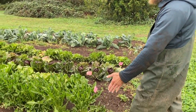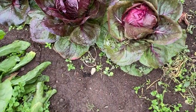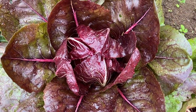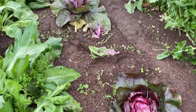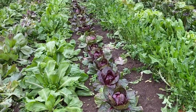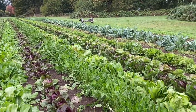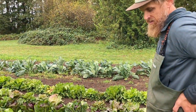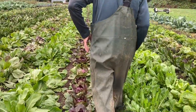So starting here, we'll get into a block of the Smarties trials. This is a row of all the different slots of Verona. When we're talking about slots, we've got lots of different days to maturity within the type. So they're all Veronas, but there's an early, mid, late, and latest slot for them. Maybe we can just take a quick walk down the row and see what that looks like.